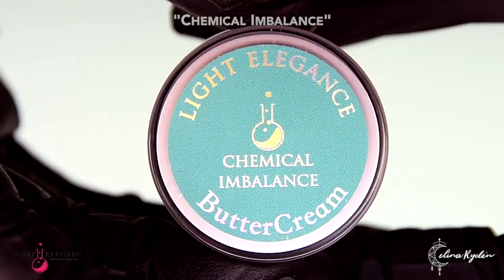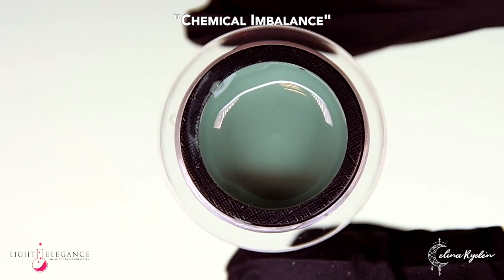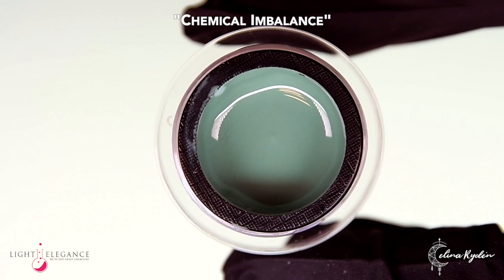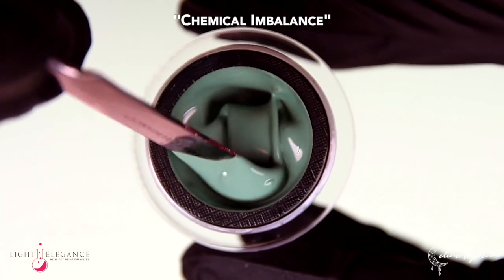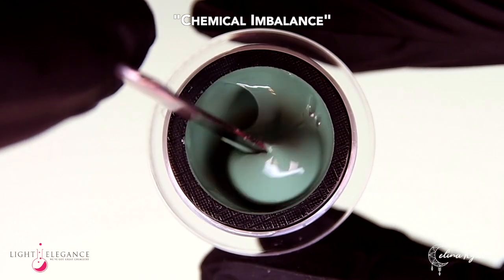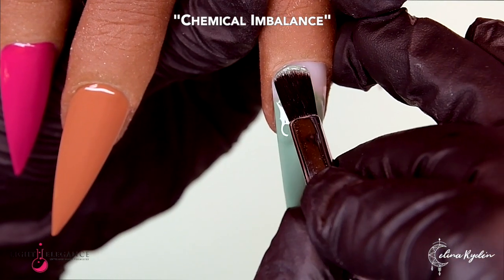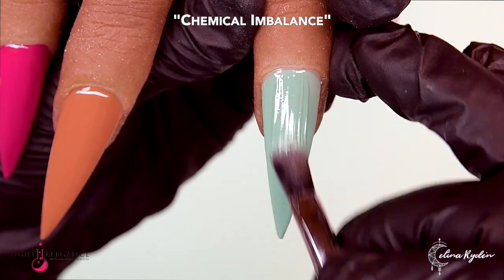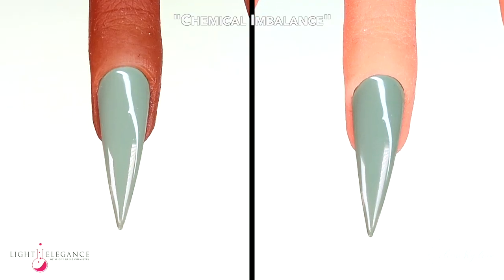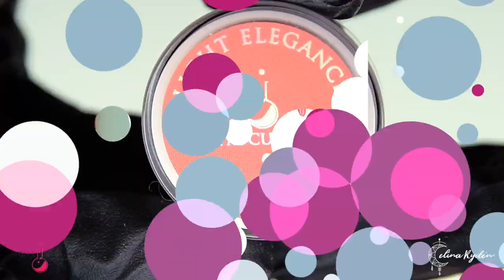Okay, so I had to start this presentation with Chemical Imbalance because I'm just way too excited about this amazing shade that I didn't even know I craved in my life before I saw it. This fantastic sage green with a gray undertone is now a member of my top 3 favorite staple colors in my Light Elegance drawer. If you are only getting one color from this collection, please let this be it.